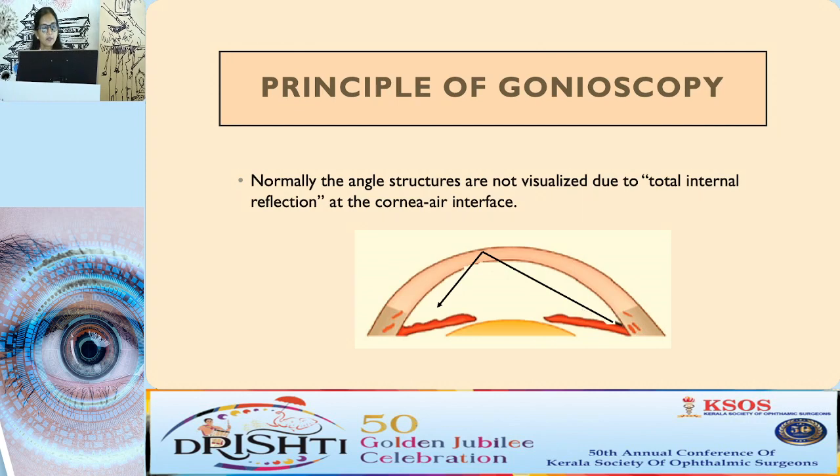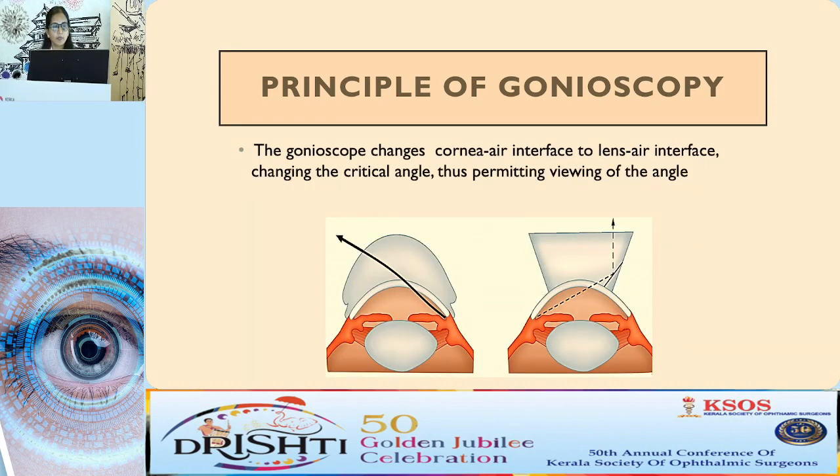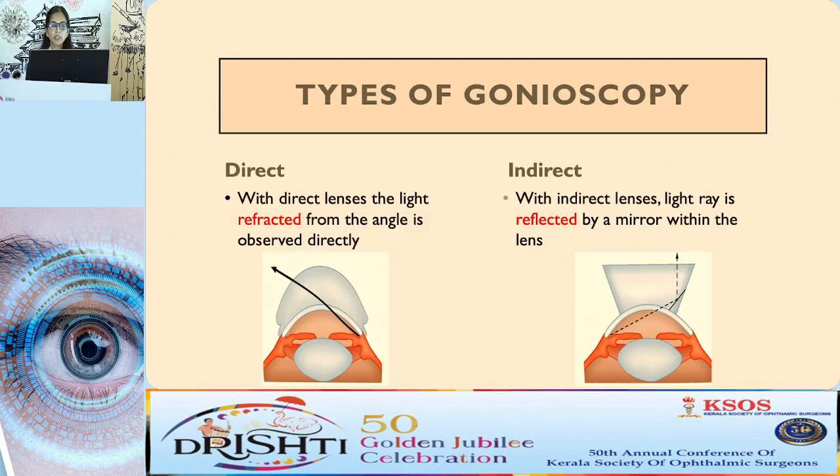A word about the principle. Normally, we cannot visualize the angle structures due to total internal reflection at the cornea-air interface. Coming to the principle, the gonioscope changes the cornea-air interface to a lens-air interface, changing the critical angle, thus permitting the view of the angle. There are two types of gonioscopy, direct and indirect. With direct lenses, the light refracted from the angle is observed directly and we get an erect image. With indirect lenses, the light is reflected by a mirror within the lens and an inverted image is obtained.